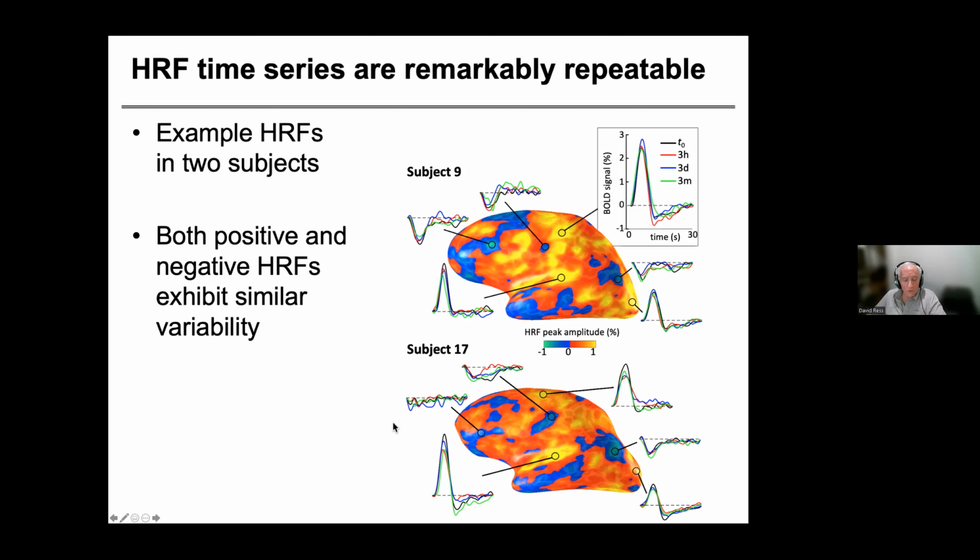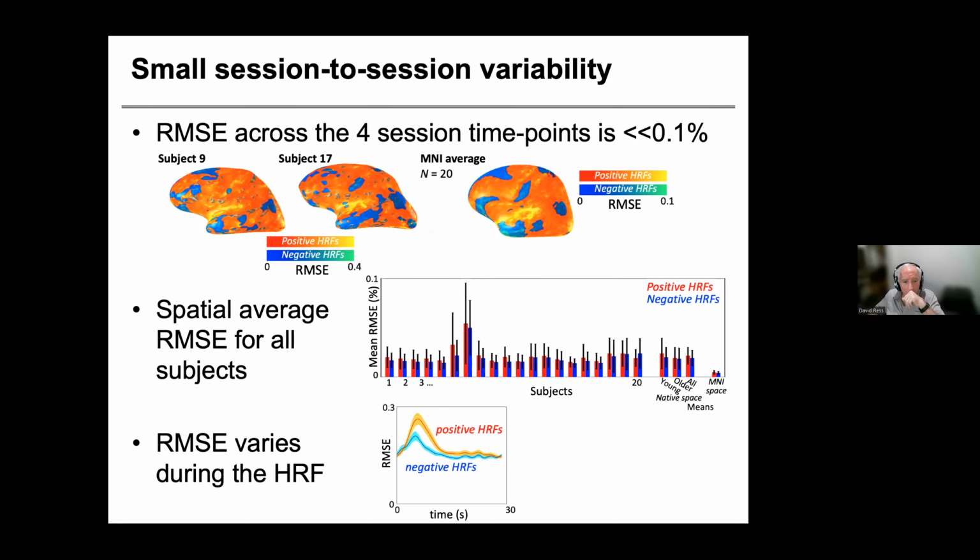There's no significant difference in the errors. So the RMSE across the 4 session time points is generally much less than 0.1%. And the spatial average RMSE for all subjects is similarly very, very low.